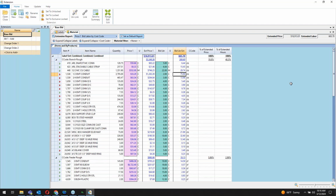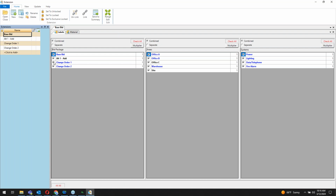Well, if you remember right, back on step 2, we went through those labels. Now on the Win 1000, we only have one label, and on this one we got 3 different label columns. This is where that really comes powerful, because I can come back here, hit my labels tab at the top, uncheck something I don't want to see, like my change orders. I just want to focus on my base bid right now. And I can come through and I can tell somebody exactly what's going to cost for Office A if I uncheck everything else, or I could do this and separate these out.